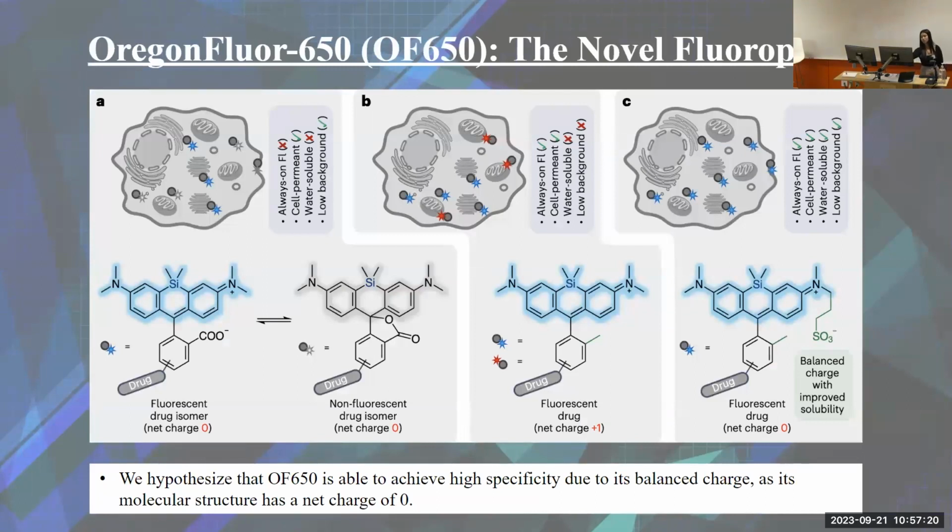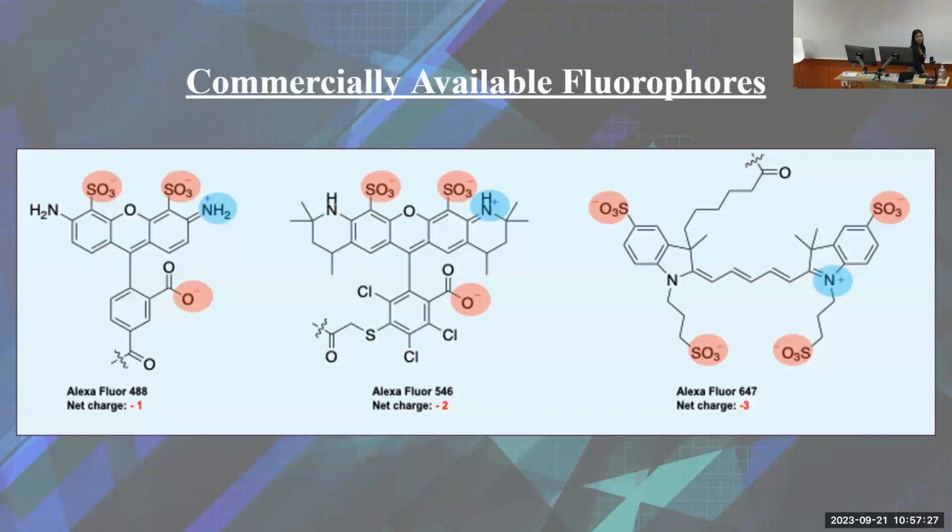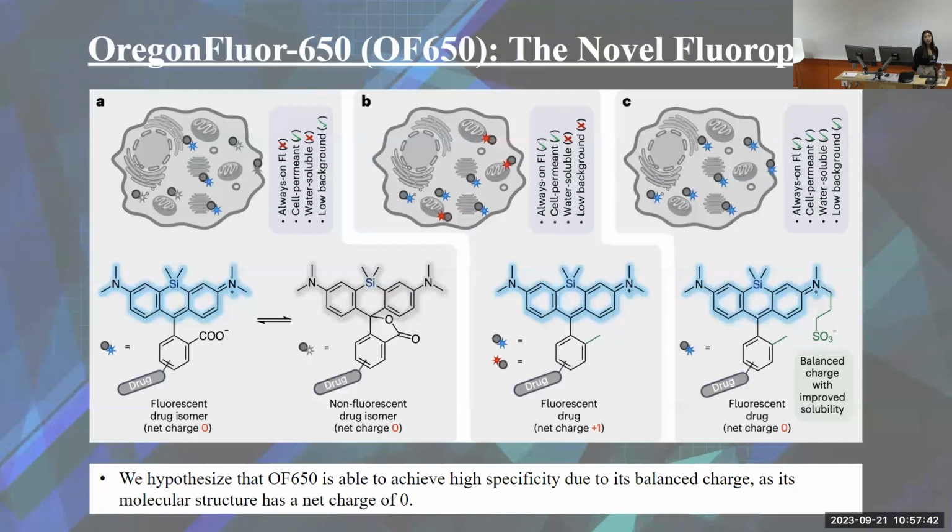And so that's why the commercially available ones were so favored. That's why they're one of the most popular. It's very soluble. As you can tell, even though the charges are different for these different Alexa Fluors, they're all still negative, which, because of the polarity, helps it be more soluble. But like we said, that does increase non-specific binding to other structures that we don't want to see, which is why we're trying to increase the specificity.